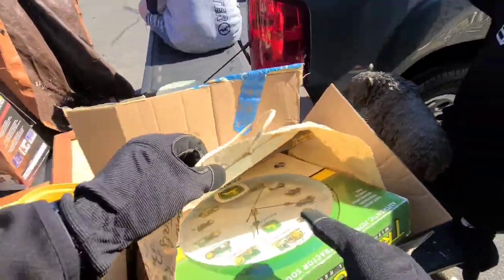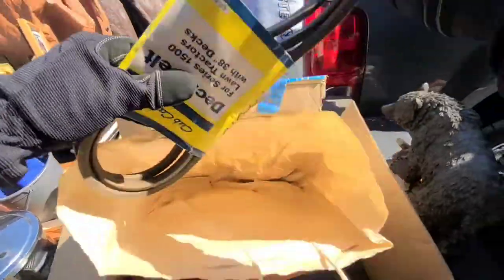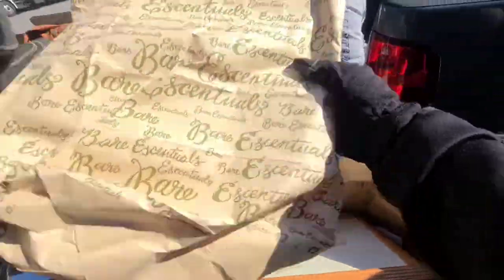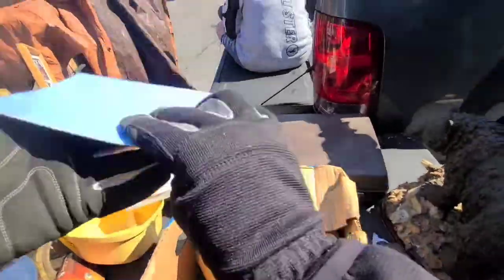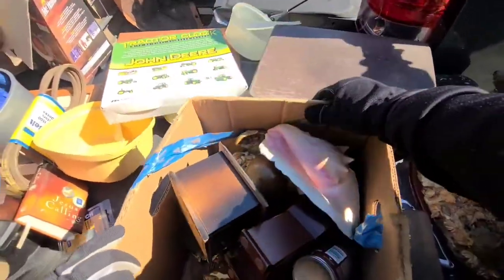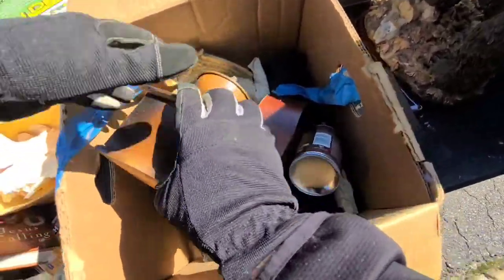Some nails. John Deere clock. That's a nice one. Some old belts, maybe. They still have buckles on them. Jesus Calling book. Personal. Bible. Can't throw that away. Cardinal sin. I guess people don't give money to their dads on their birthday.